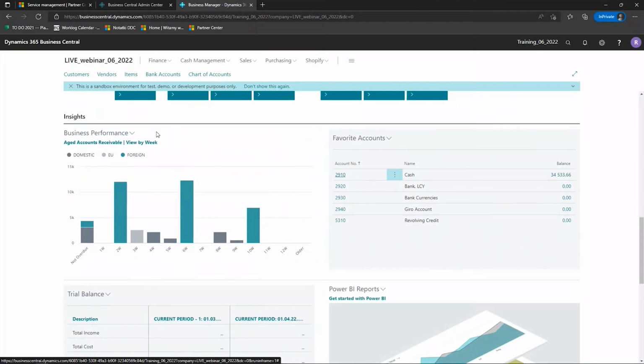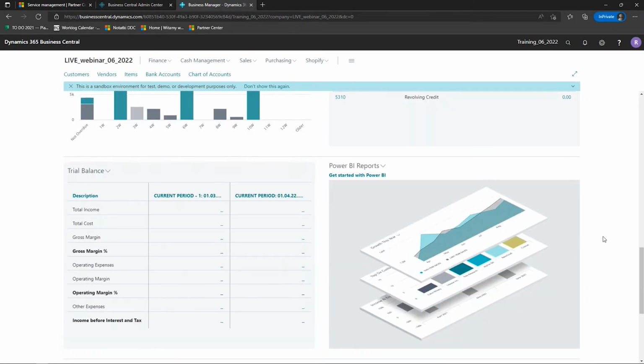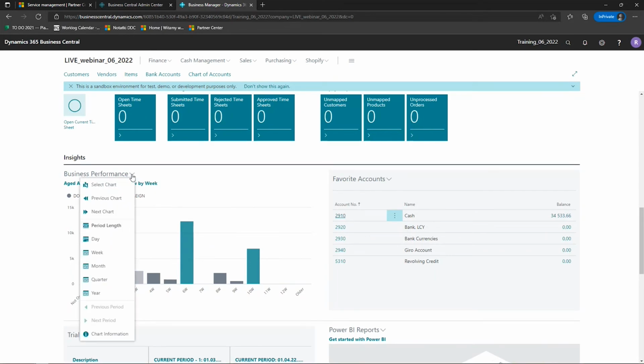Now moving into insights, I would like to show you two reports. We have also other elements of insights like favorite accounts, trial balance, Power BI reports. It can be connected to Power BI and provide you some standard package of reports. But let's have a look at insights.